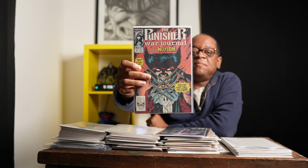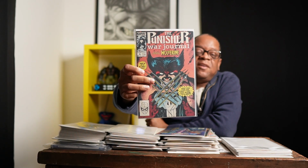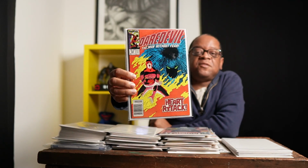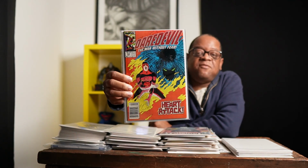The Punisher World Journal number 6. Their first meeting between the Punisher and Wolverine. Daredevil, The Man Without Fear, 254. The first cover and first appearance of Typhoid Mary.